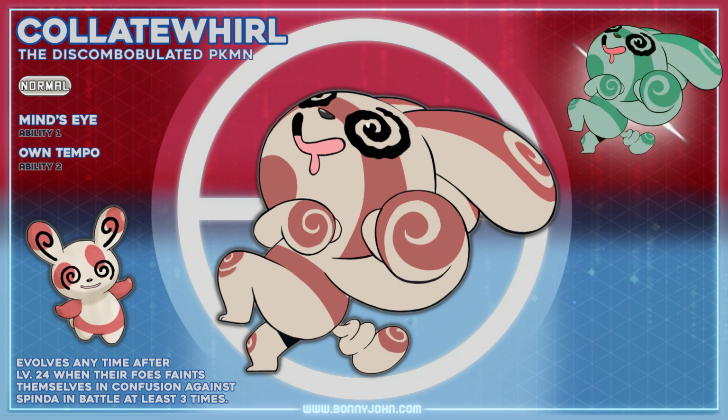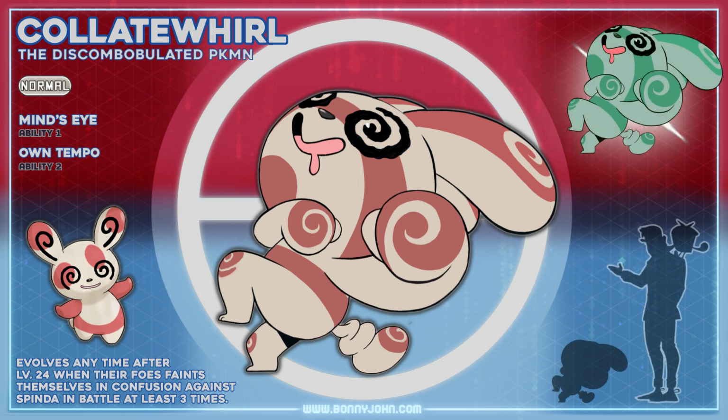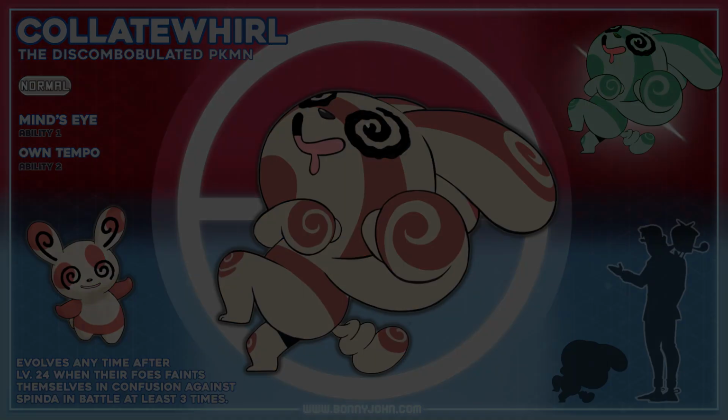Collateral evolved from Spinda after they land at least 10 successful hits while confused and are at least level 18. Collateral are oddities that stumble around forests trying to make their way back home, starting and ending fights by accident. They deftly dodge and throw out a flurry of attacks almost at random times, and are able to use their coiled and spring-like tail to find balance as they whip up attacks in a breakdance-like pattern.